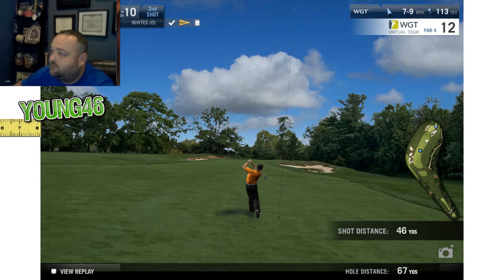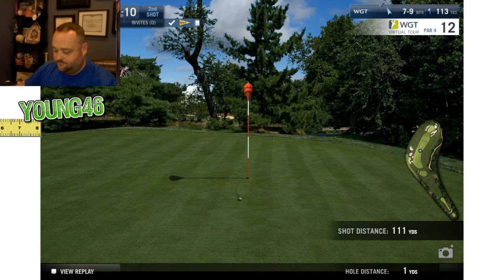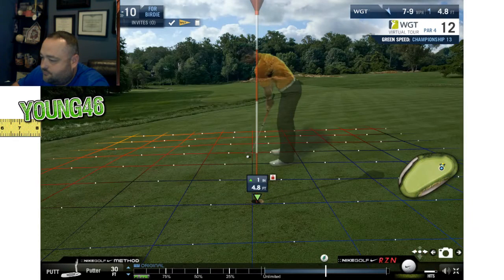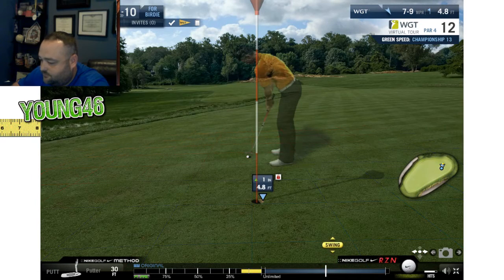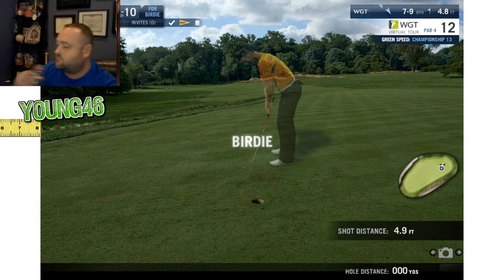I didn't pull the pin. What in the world was I thinking? Oh man, don't do it. Okay. I just saw it in my head hitting the flag stick and going OB or something. A little bit of movement here. It's all about speed. Okay. Oof. Slight miss there, almost got me.